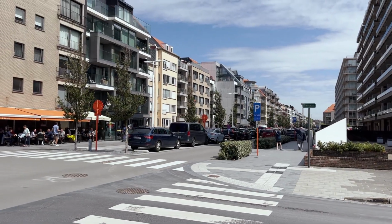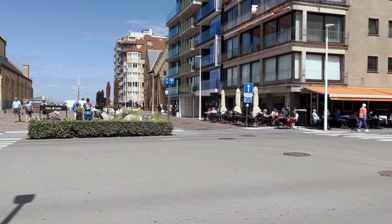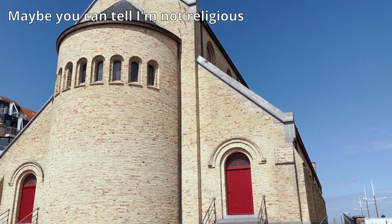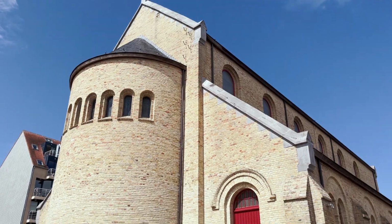Like, this is a really nice beach, you'll see. Here's one of the back streets here with these really nice modern homes. This is all very new. So this old castle sort of thing here, it's not a castle, is it a church? I think it may be just a church. Yeah, it is a church. I don't know why I thought it was a castle.